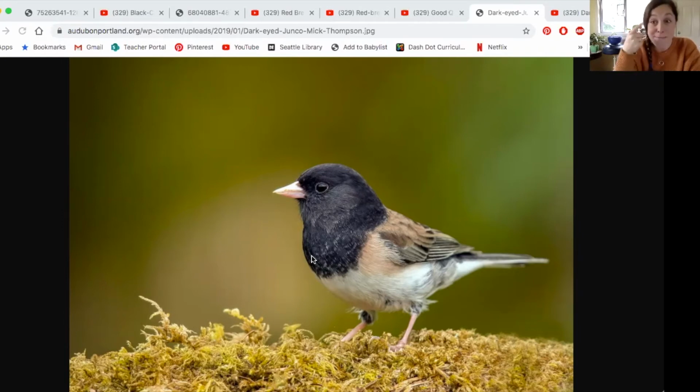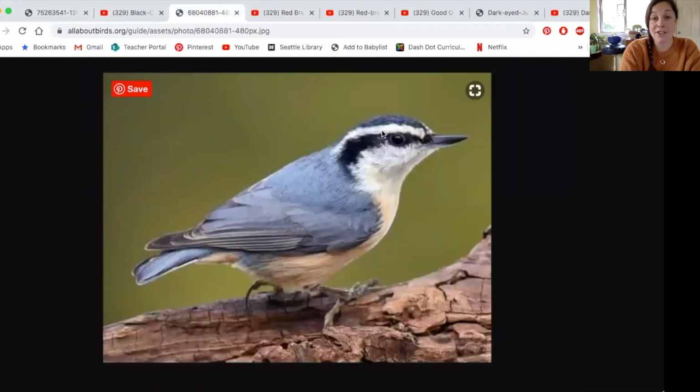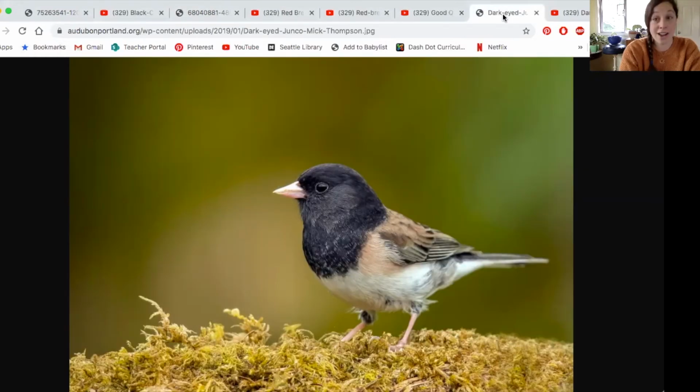If you said white markings on its face, you're right. The Junco does not have any white stripes. Remember, the chickadee had that big white pizza slice, and the nuthatch had that white stripe right there above its eye and the white part of its chin. But the Junco just has a whole black head, kind of like it's wearing a big hoodie sweatshirt with a black hood, and it's just covered up its whole head with its black hood.